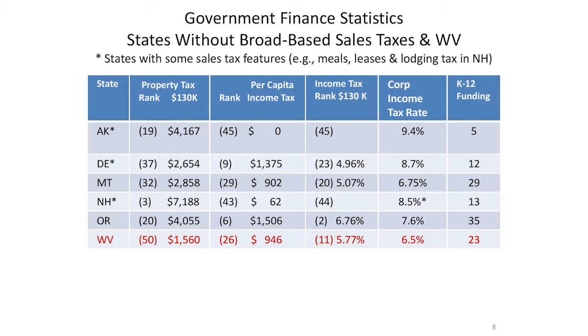And the funding for elementary and secondary education, I just use as just a quasi-variable. States like Oregon and Montana tend to fund K-12 education at a lower level than West Virginia.